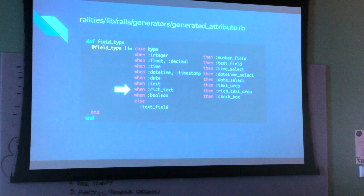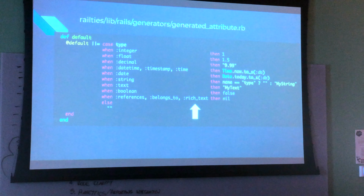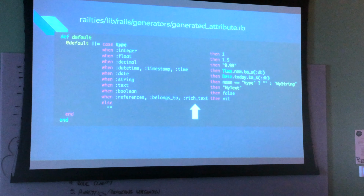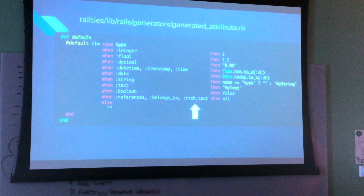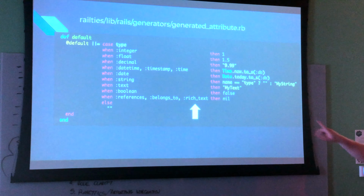So next thing was just below that method, there's a method for defaults. And as you can tell, you probably can recognize that my string and my text and some of these values are what you see in the fixtures. This is effectively what generates those default values. They're just hard-coded in this method in the Rails generated attribute file. And so I just was like, cool, I guess I'll just drop in rich text here.